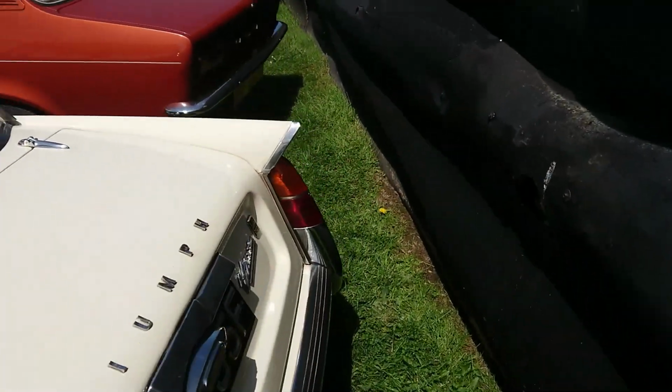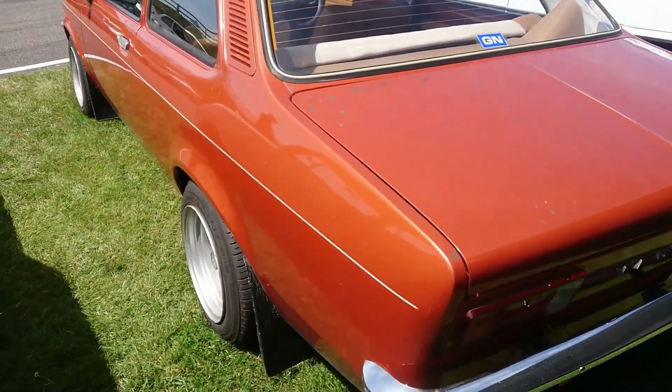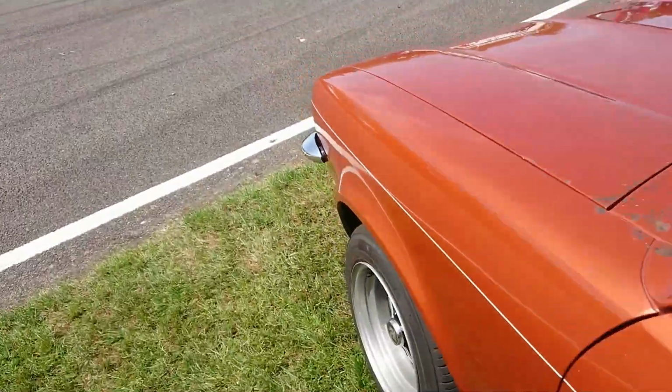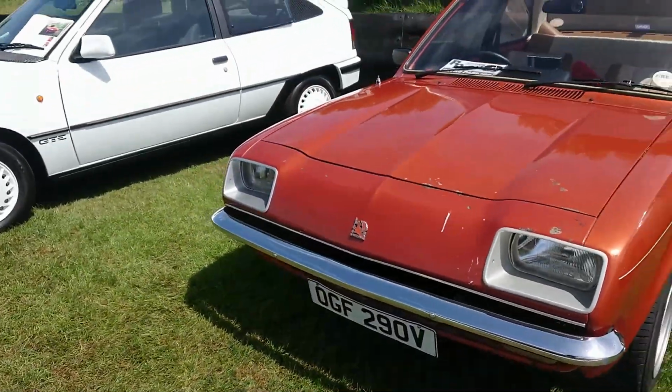There we go, we're trying to fall over. Oh, a Vauxhall Chevette 2-door saloon L. I have done a review of a Chevette on the channel, viewers. It was an 81 Chevette HSR, so a little bit different from that one.